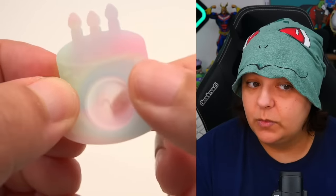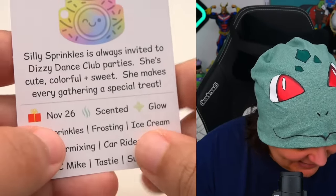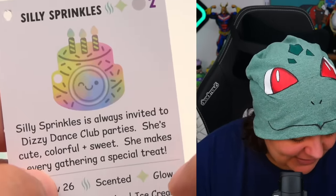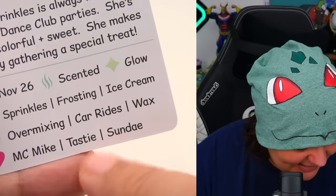Oh. Very nice. I feel like this might be scented. If they played their cards right, this might be scented. Yes, scented and glow-in-the-dark. Again, this one is getting closer to my birthday. And the name is Silly Sprinkles. Always invited to Dizzy Dance Club parties. This is her likes, dislikes, and friends. Okay, let's give it a sniff.